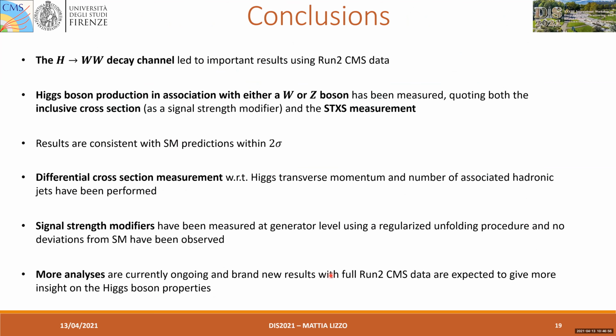So this brings me to my conclusion. The Higgs WW decay channel led to really important results using Run-2 CMS data, and we measured the Higgs boson production in association with either a W or Z boson, providing both the inclusive cross section and the STXS measurement. Results are consistent with the standard model predictions within 2 sigma. We also made 2 differential measurements with respect to the Higgs transverse momentum and the number of jets in the final state, embedding the regularized unfolding procedure within the likelihood, and we observed no deviations from the standard model values. More analyses are still ongoing, and brand new results with the full Run-2 CMS data are expected to give even more insight on the Higgs boson properties in this channel.